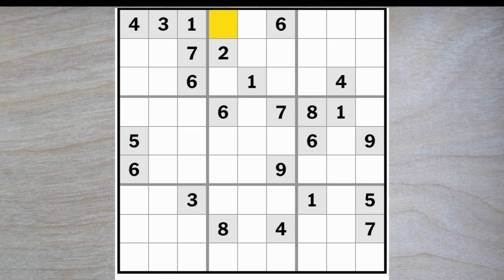Let's get started right away with a couple of ones blocking up here and a couple of ones blocking across. So a 1 goes here. There's also a 4 for this square because we have 2 4s blocking across and 1 4 blocking up, like so. And we have 6 blocking across and up. That gives us a 6 for this square. That was a very quick start.